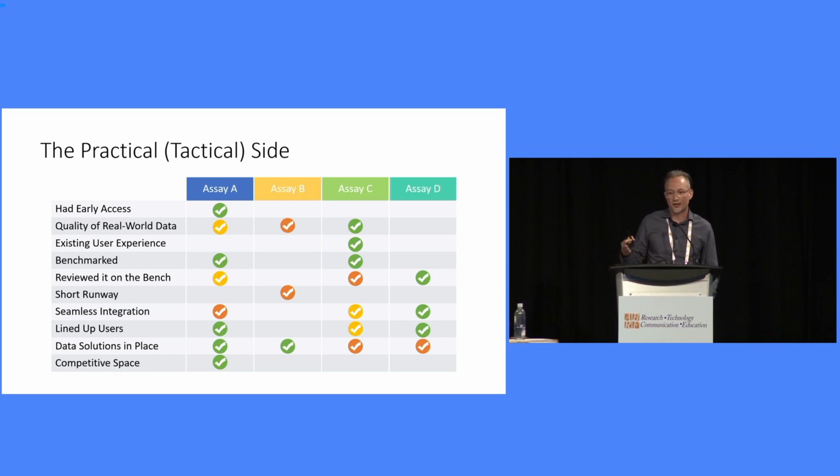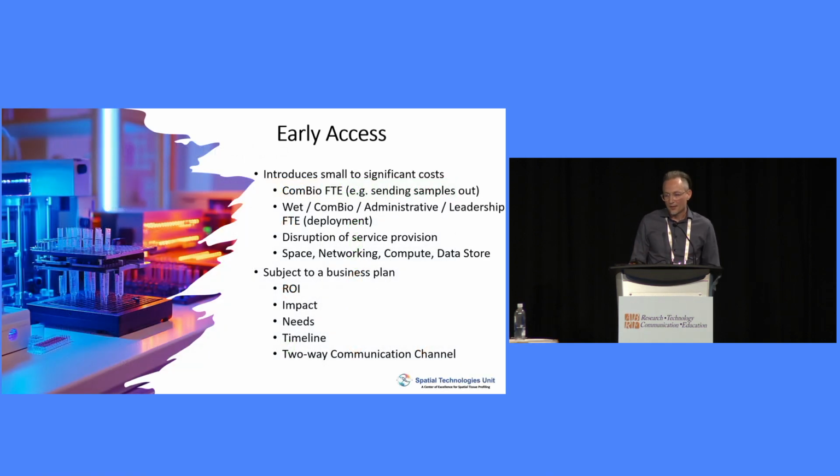How quickly can I adjust to what this instrument needs? Do I have users with samples ready to go, or do I need to start looking for users after it's in? Can I handle the data? Can I analyze it? Does my bioinformatics support can do that? All those things can make or break you, and you can lose 6 months. And in an instrument that has 3 years, for instance, lifetime, 6 months would be a significant hit for your ROI. And what's your competitive space? So early access, I mentioned this word multiple times, so a slide had to appear.